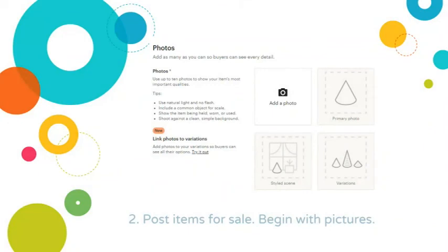When you are posting an item, you can use up to 10 photos to show the item's important qualities. Etsy gives you some tips. Use a common object for scale so people can see the size. Use natural light and a clean, simple background. Show your variation.